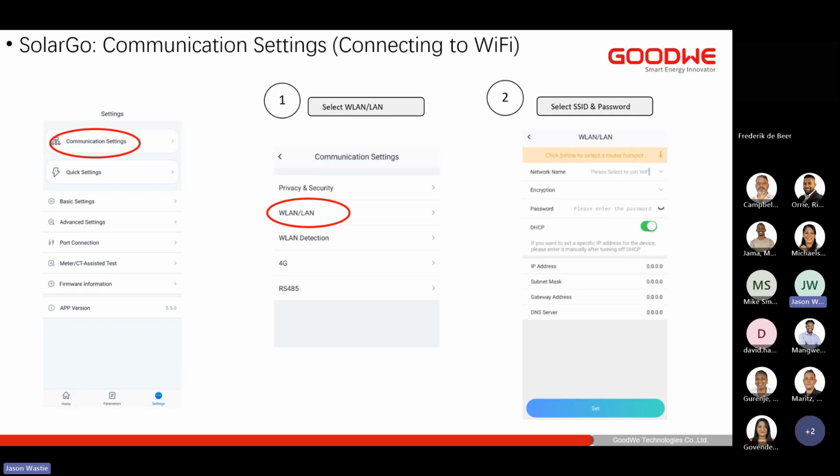Okay, then if we go into the settings tab, there is communication settings right at the top, and this is where you would connect your communication module or your inverter to the network so that it will be able to be monitored and seen on SEMS. So you go to Wi-Fi LAN and then put in the SSID and password for the Wi-Fi that you want to connect to.